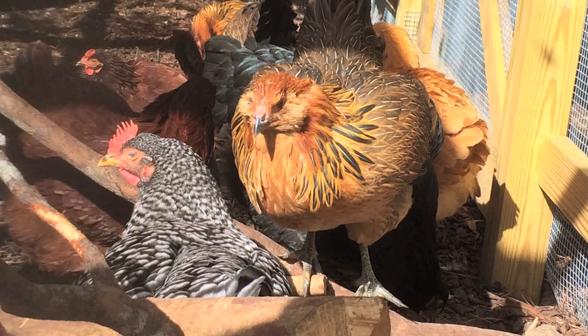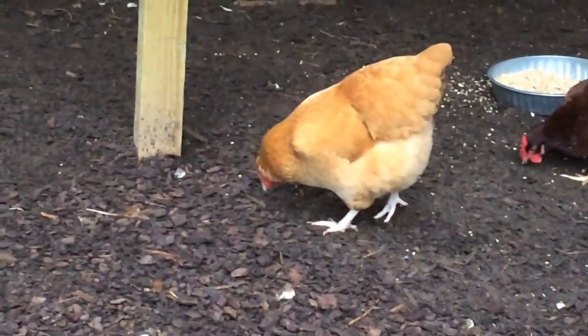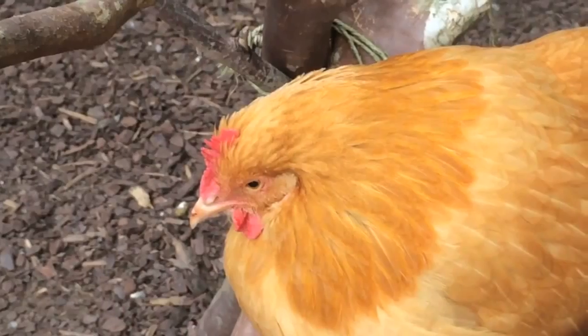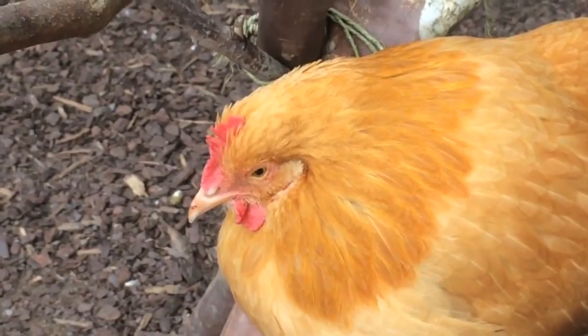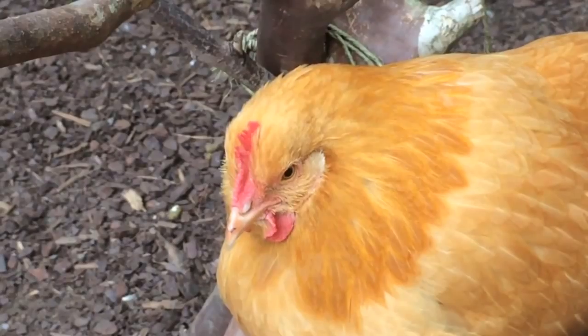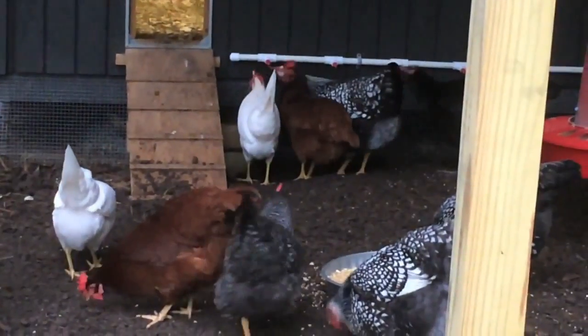There's an Americana, and look at her beautiful feathering and the beard that she has on her cheeks. There's the Buff Orpington, very curvaceous and large-breasted. This one's name is Dolly Parton. And there she is, strutting around the coop looking for bugs and worms. But the Buff Orpingtons are beautiful and lay wonderful brown eggs. There's Nancy, one of the California whites. She's not camera shy at all.